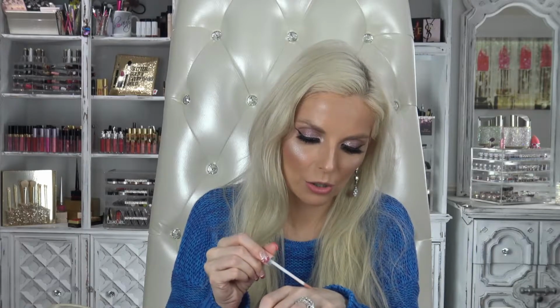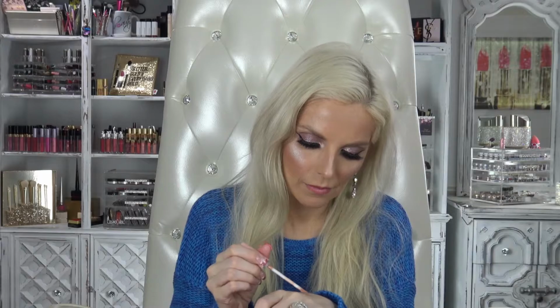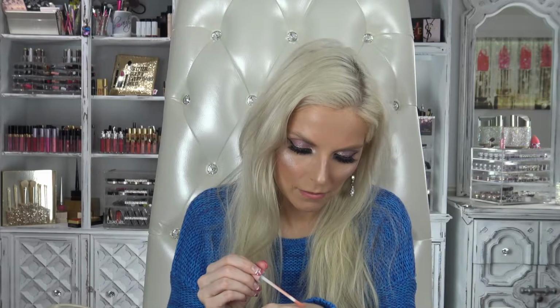Ooh, I like how creamy these feel. This has a peachy tone to it. It's a nude, but it looks like it has a beige peach undertone, is how I would describe that. So that's Kimberly. And then we have Kim. This is peach for sure. The other one looks very beige now. This one is definitely peach.